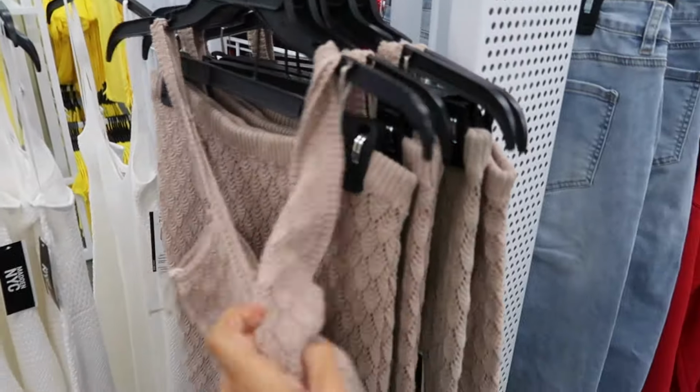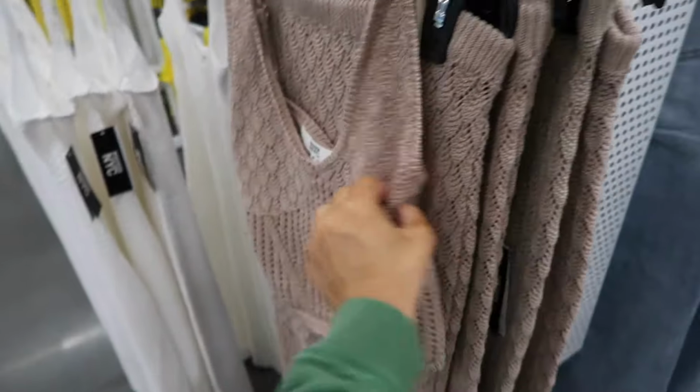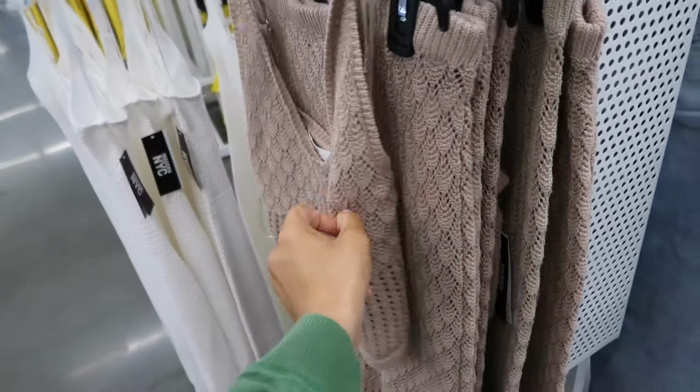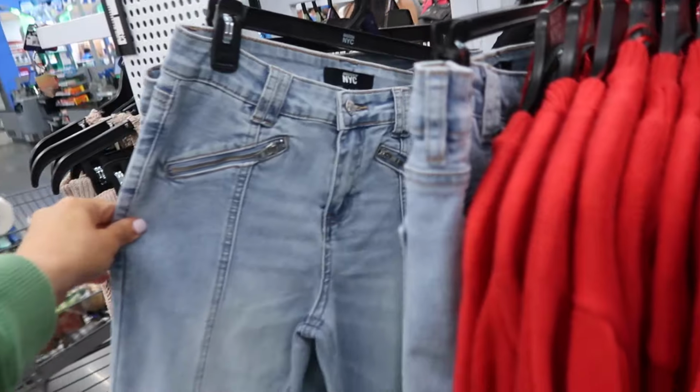New crochet pant set from Madden NYC. So these have the thicker strap, that plunging V, it's that open knit adjustable straps. Pants are pull on, or it's a skirt. It's a maxi length skirt with a little slit in the front, and the two pieces are going to be $25.